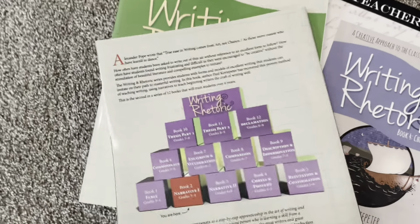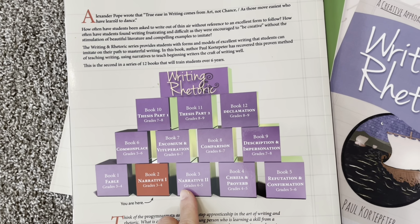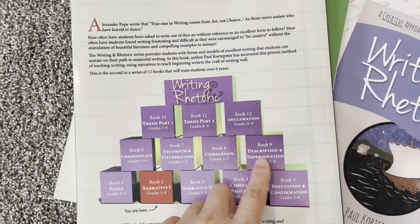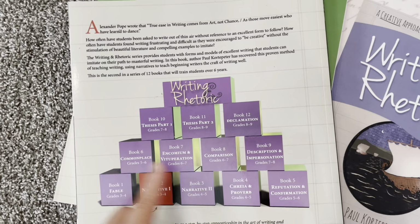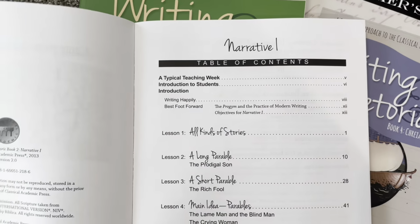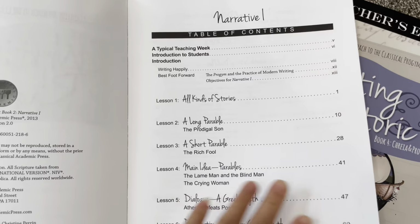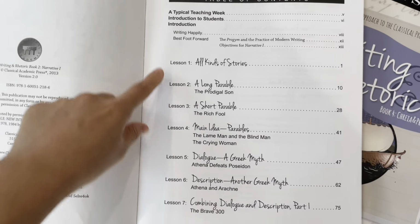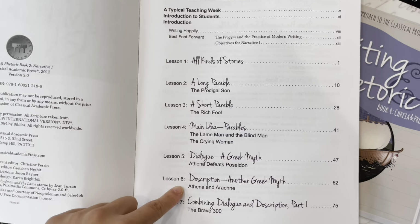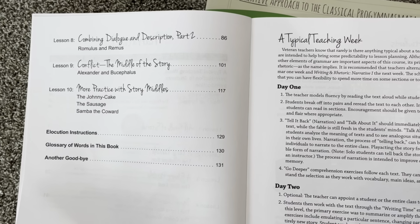It has 10 books. It starts with fable, narrative, refutation, and confirmation. I did see description and thesis in the upper levels. With this book 2, I think it's good for 4th graders through 6th graders maybe. It talks about main idea, dialogue, description, combining dialogue and description, and conflict.